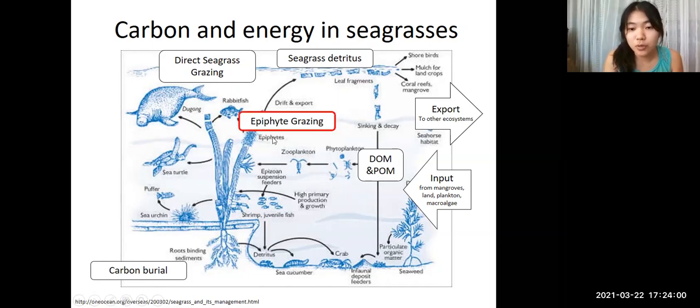Epiphytes are actually super important. They might contribute even more to the food chain in certain cases than the seagrasses or the seagrass detritus itself. Another study found that rabbitfish got more calories and more nutrition from eating seagrasses that had epiphytes as opposed to seagrasses that had fewer epiphytes.